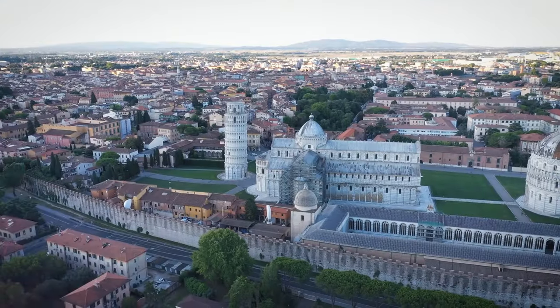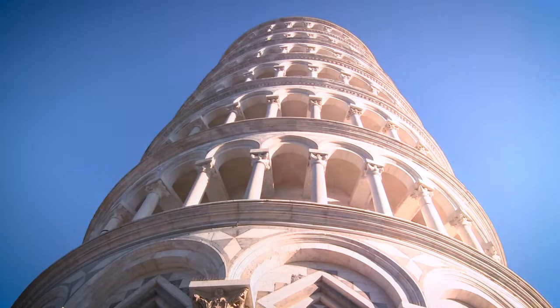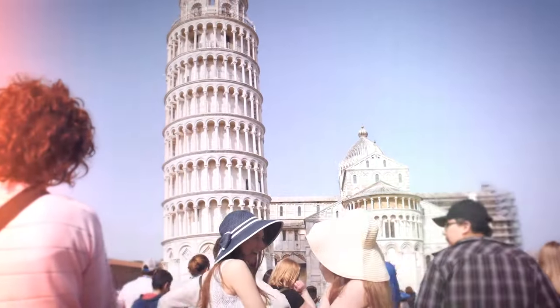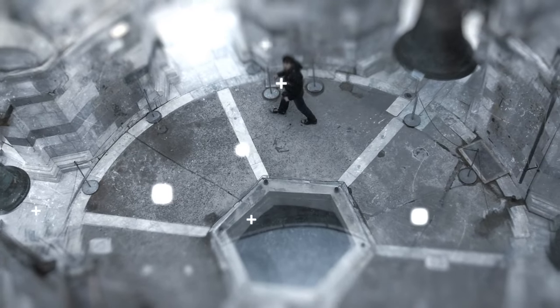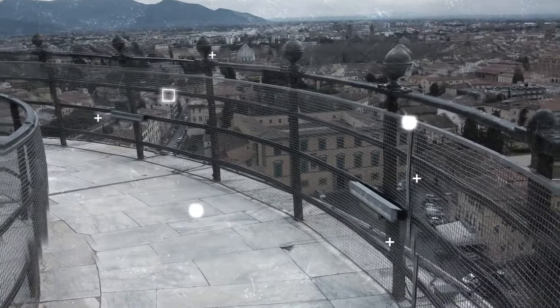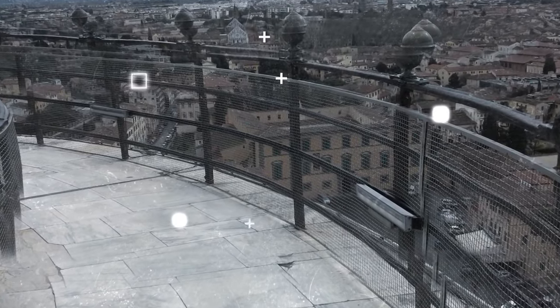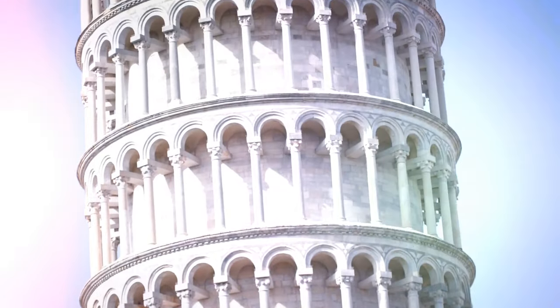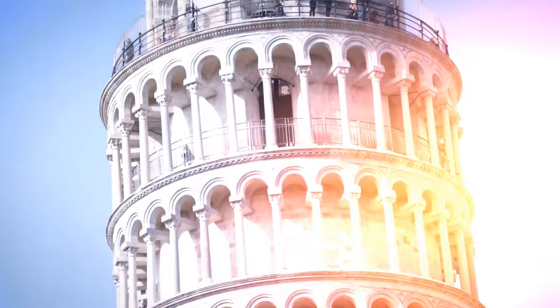Ah, there it is, the world-renowned Leaning Tower of Pisa. You buy your ticket and get inside the crooked monument. You're about to climb 251 slippery stairs, so watch your step and don't forget to breathe. The white marble stones are astounding, and from time to time, you peep outside to enjoy the view of the city. Congratulations, you've made it! You've reached the top of the bell tower and can take all the selfies you want.